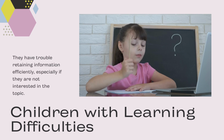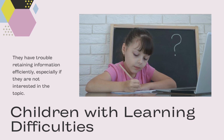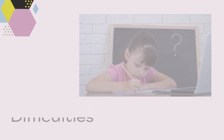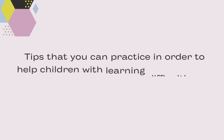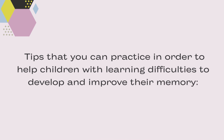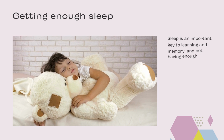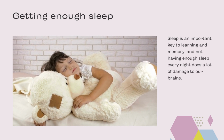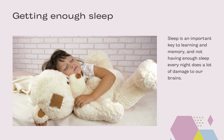They have trouble retaining information efficiently, especially if they are not interested in the topic, thus affecting their success in academic achievements. Here are some tips that you can practice in order to help children with learning difficulties to develop and improve their memory. Sleep is an important key to learning and memory, and not having enough sleep every night does a lot of damage to our brains.